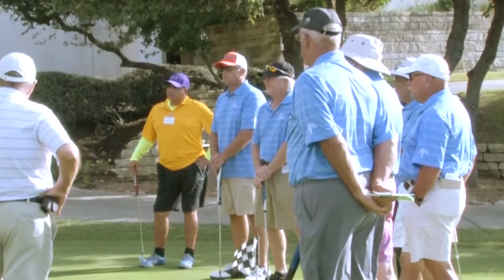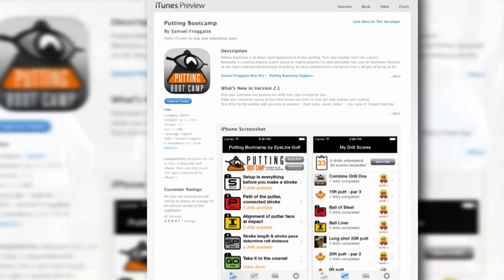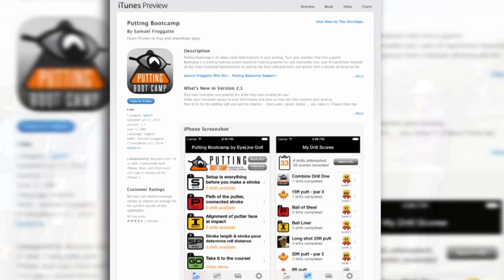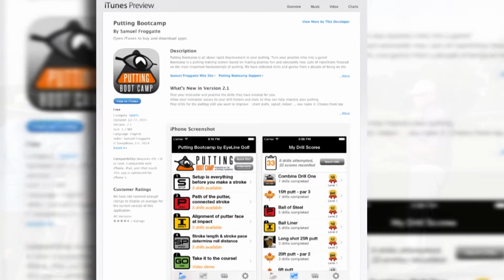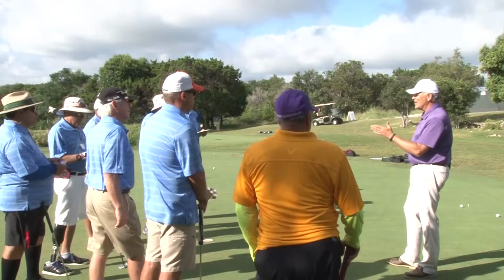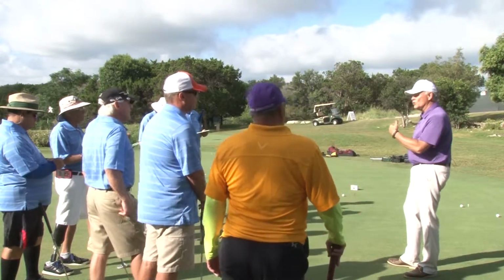And it comes out of an app that we have called Putting Boot Camp, which I'll beg you to download. It's free. The combine is in there. They can do the test. They cannot post their combine score. An official has to post it. But they can do the tests. Make sense? So they can go through what you're going to go through.